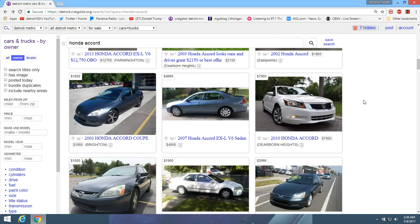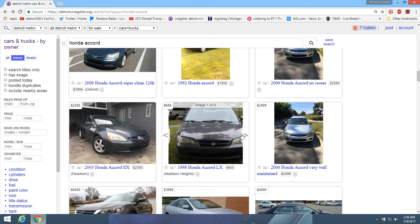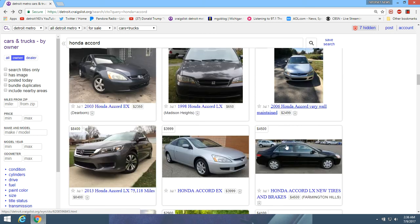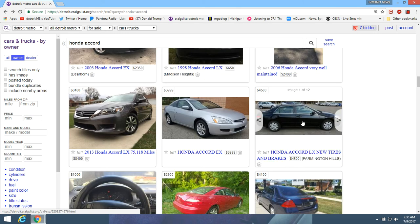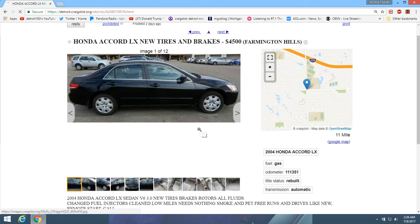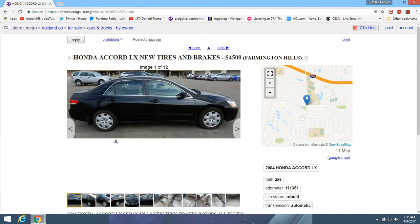There's a lot of fake ones in the Honda Accords for some reason. I know they're a popular car. People buy a lot of the used ones, you know, and they're supposed to be reliable. This one, I don't know. I think this one's real. Yeah, this one's real. You got all the pictures here. Oh, it's a rebuilt. You want to stay away from that. And all the pictures here. A little high.